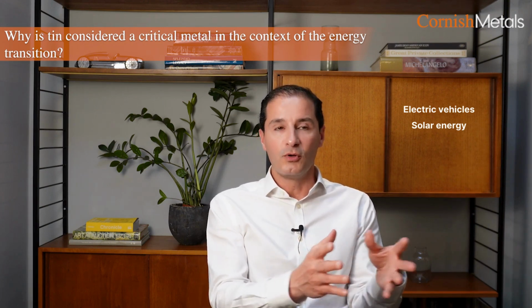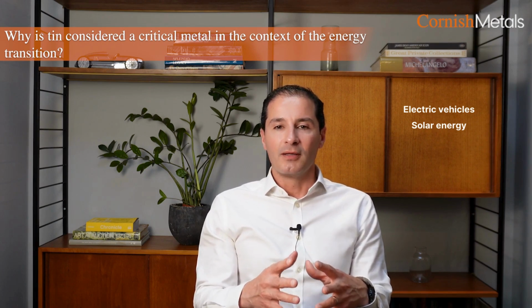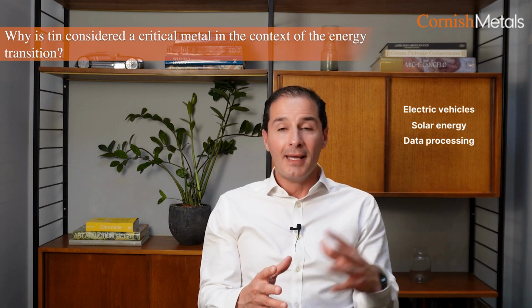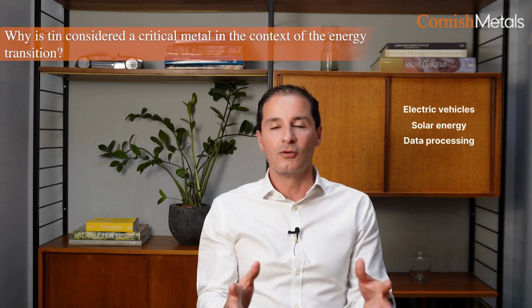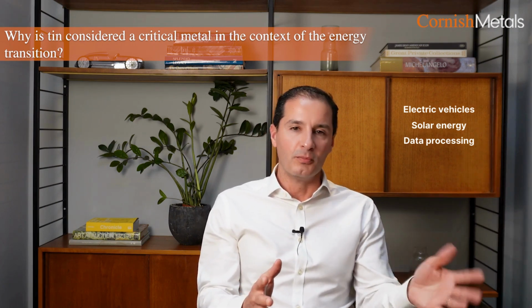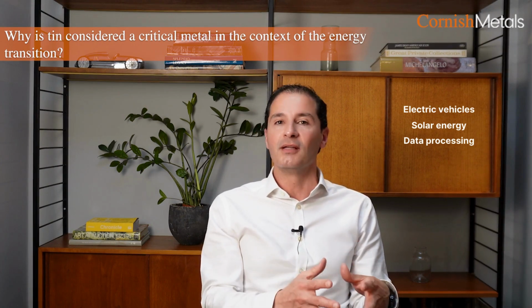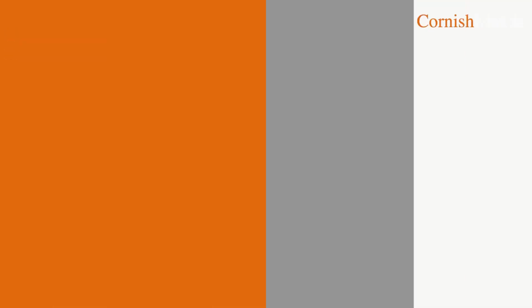So these are just two potential applications that go towards the energy transition. But if you think about the fact that tin is used in anything electronic, so all the data processing, anything AI related that feeds into this will require tin as well. So that's why it's quite paramount. Although used in very small quantities, it is in anything that we do use, be it our computers or our iPhones. So that's why it is paramount, not just to modern day life, but also in terms of advancing the energy transition agenda.